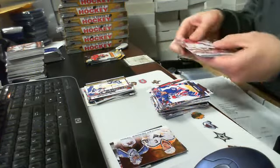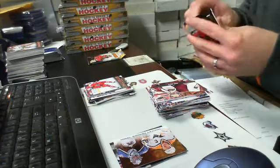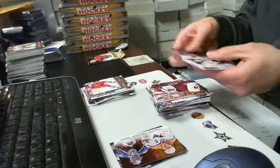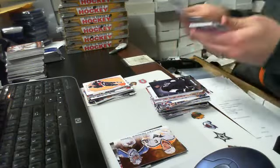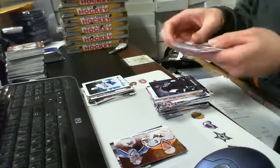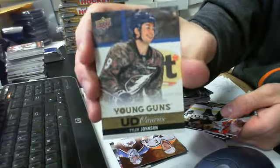We have an Elias Lindholm Young Gun for Carolina. I didn't even have a donor. I'd be cool right now. Bobby Ryan, O-Pee-Chee retro for the Sens. And then we got a Mats Sundin, hockey hero, Toronto, and then we got a Young Gun canvas of Tyler Johnson for Tampa Bay.